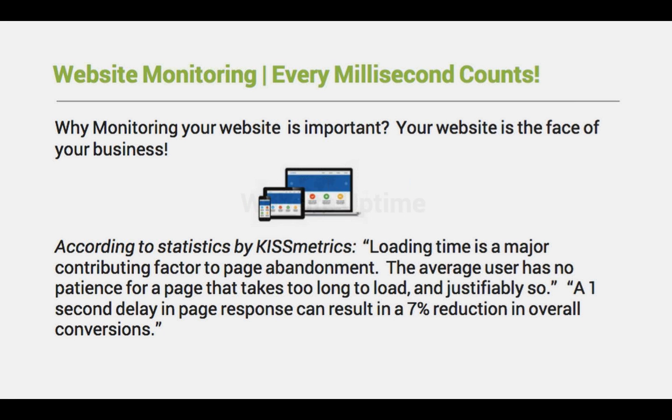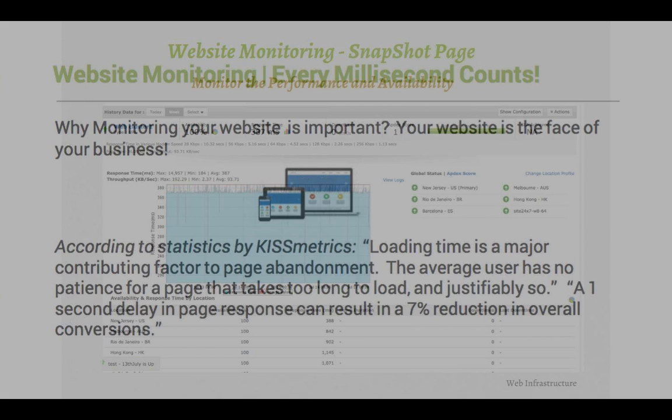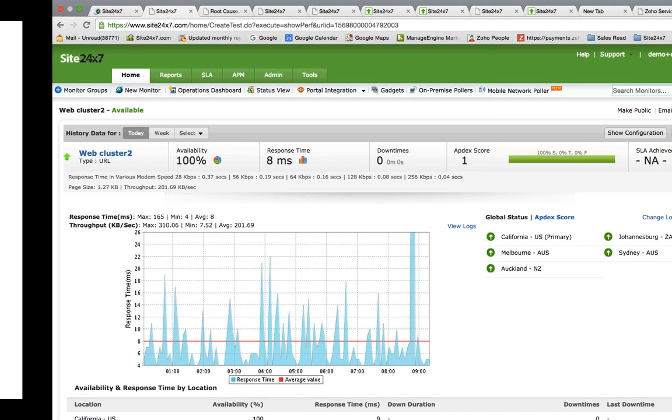Website uptime monitoring. Website availability plays a significant role in business development. When the website is not available for a user, we lose business. Nowadays, the website is the face of your business, and a recent study shows that a 1 second delay in the response time, a high page load time, can result in a 7% reduction in overall conversion. With Site24x7, you will be the first one to know of issues with your websites. And you can also check the performance from across the globe.